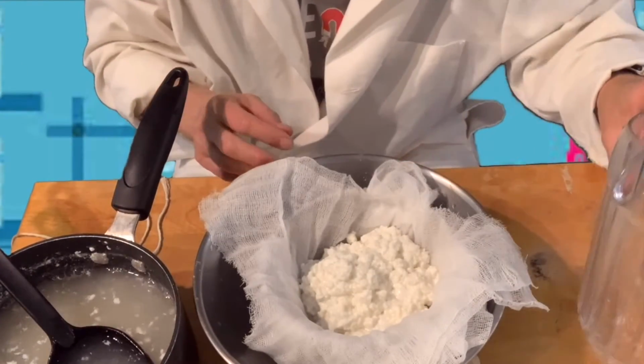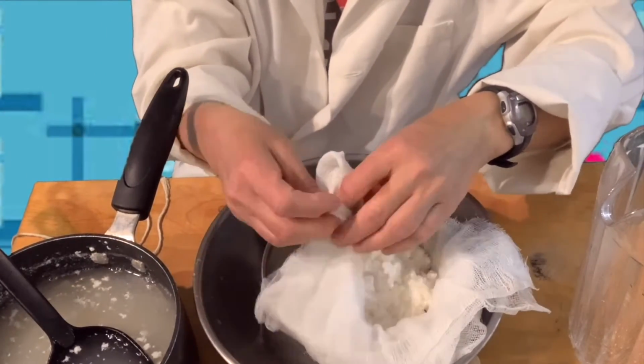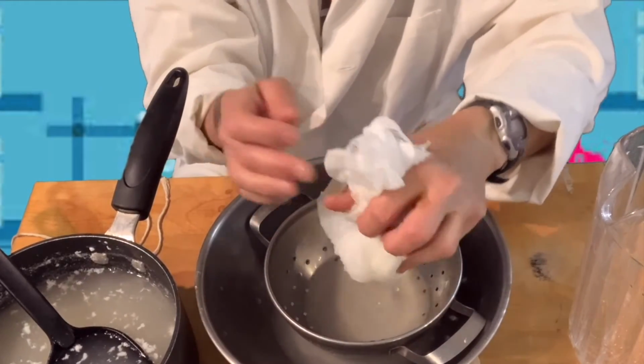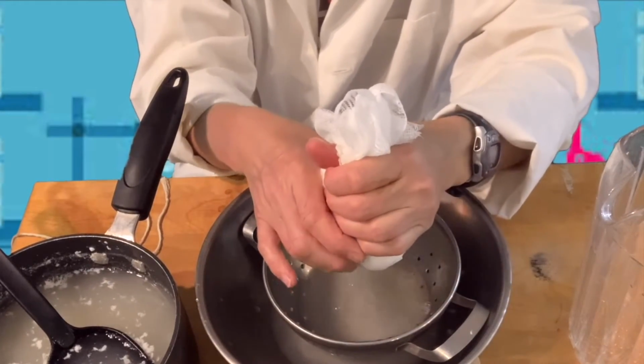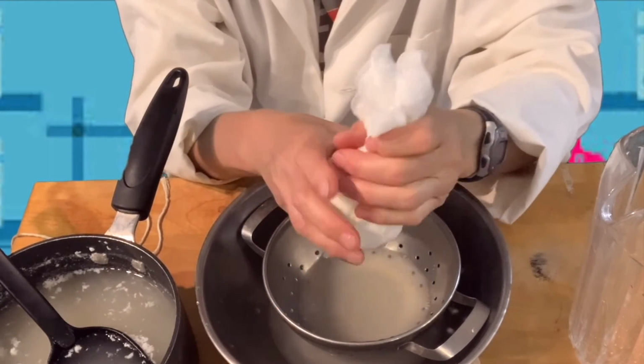Okay, that's most of it. I still have some in here I could strain out if I want to, but I think I'm gonna go ahead. So now I'm gonna gather up my cheesecloth corners, kind of pull it together into a little bag. And it is a little warm, so I have to be careful, but I'm gonna squeeze out a lot of the liquid as best I can.